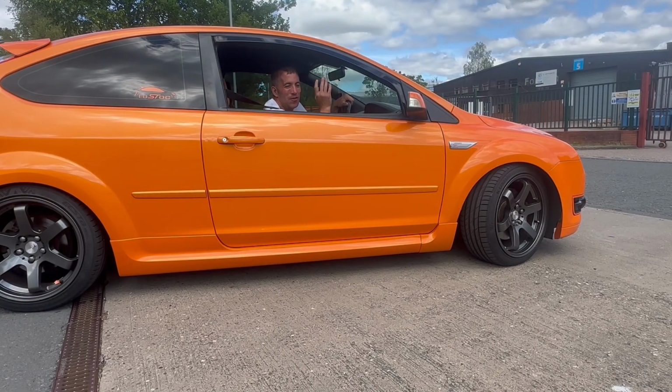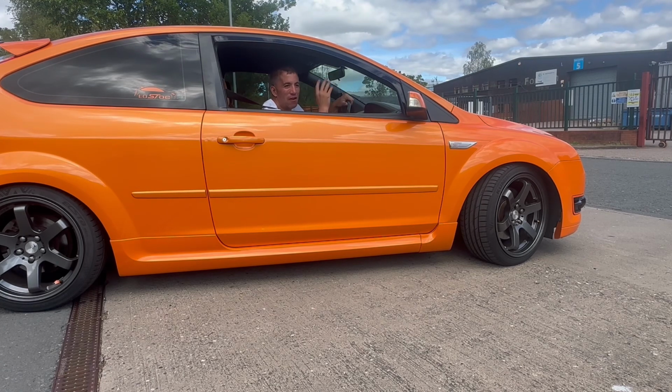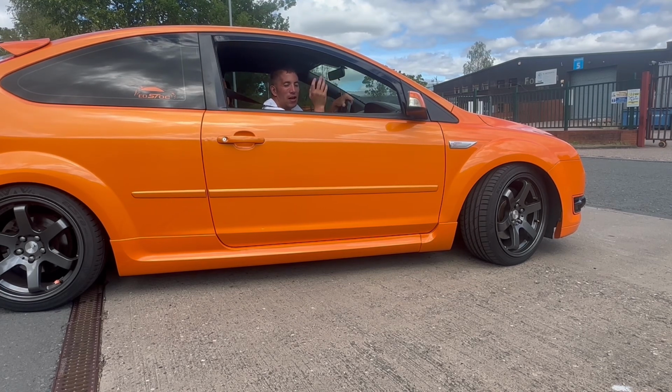Now, for the money you pay for these cars, I can't think of a better sounding car. They just sound absolutely fantastic. That Volvo 5-cylinder just sounds great, which I think most of you will agree on when it comes to how cars sound. These have got to be one of the ones that are up there.